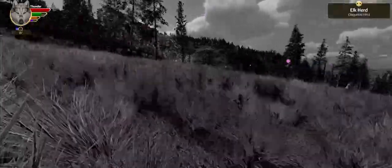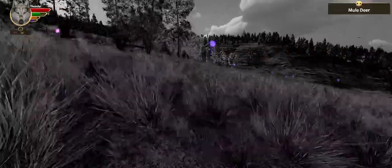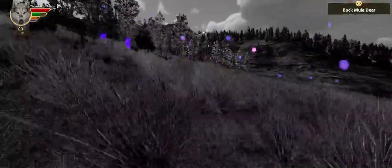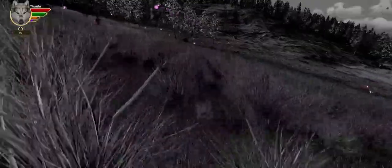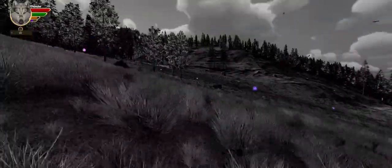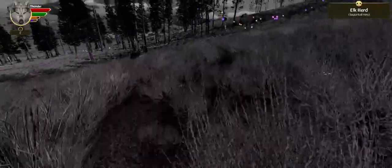I smell them. Smell something anyways. Mule deer. I would prefer to go after elk because mule deer are really fast and they can be difficult to catch. There's their tracks over here. And they went this way, it looks like.